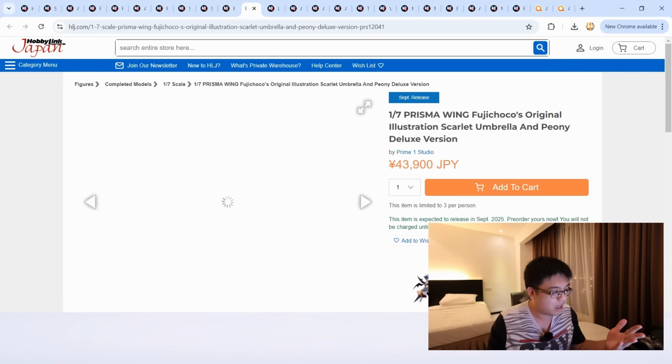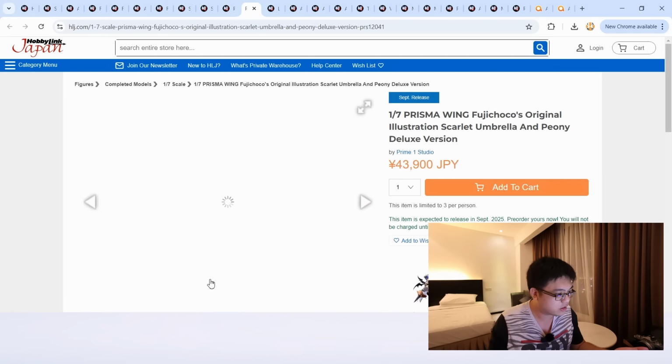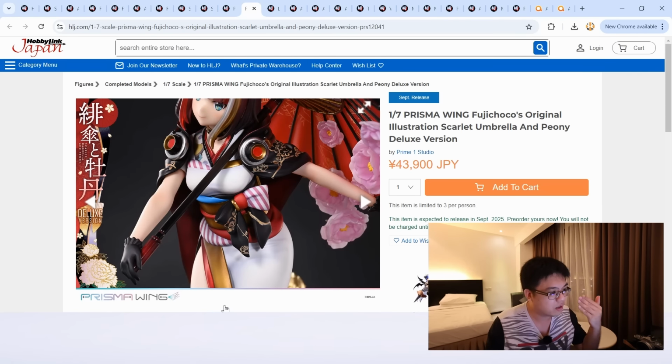And man, I'm relying on mobile data over here. My pictures are not necessarily loading. It's too slow. Anyways, just look at this one single picture. So much stuff going on her outfit, right?